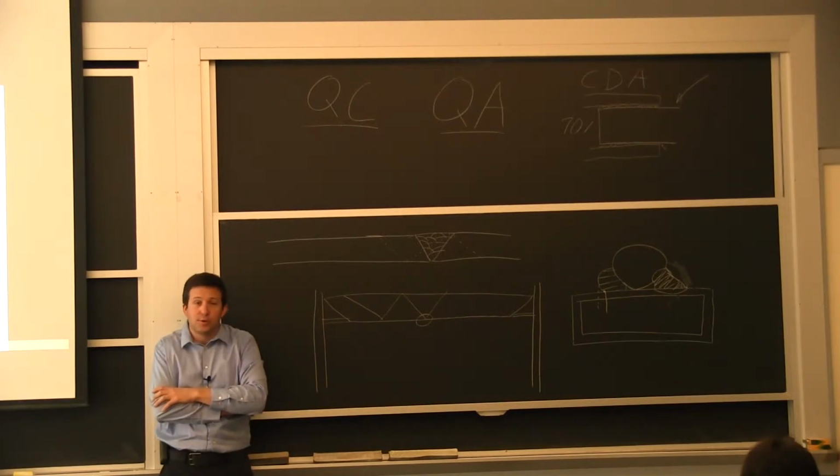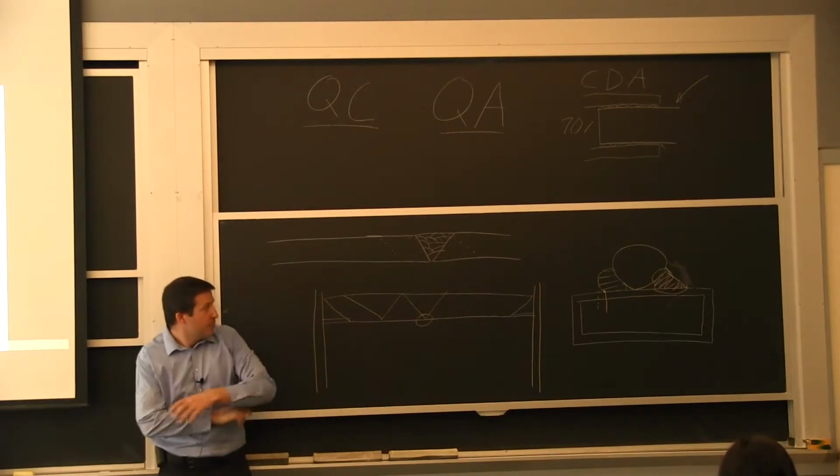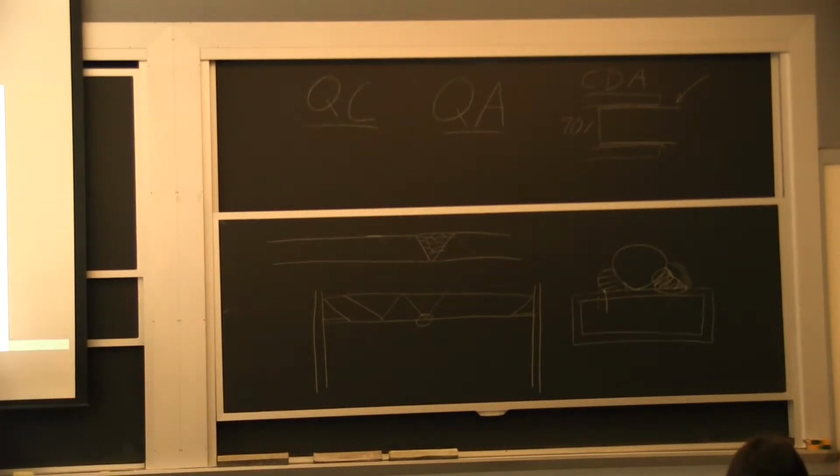Below a certain size, you're okay. You say, oh, well, I got a little porosity in there, or I got a little slag that wasn't taken off. But you have very specific requirements. And that's the interesting thing. They're not listed in this section.